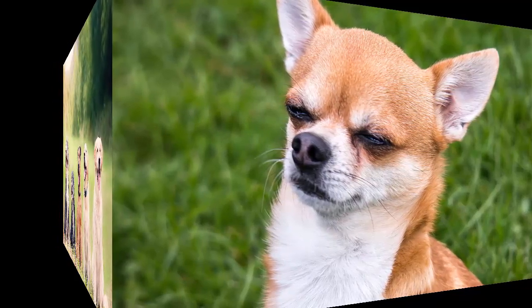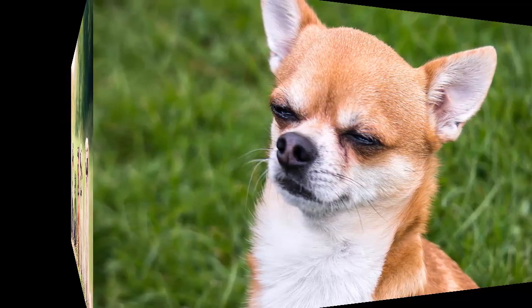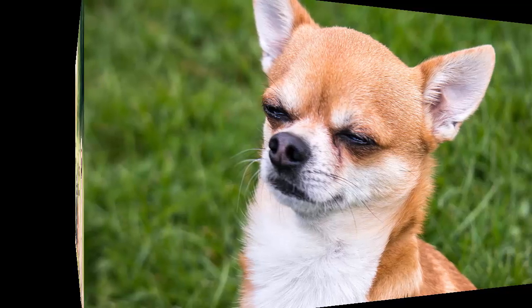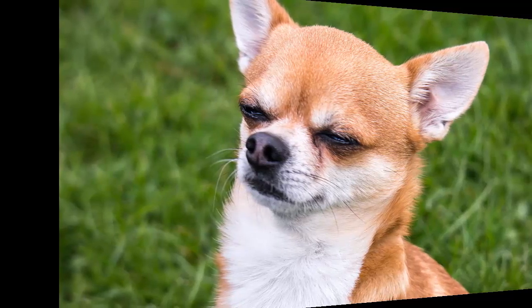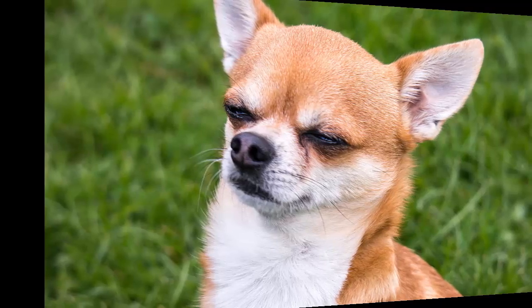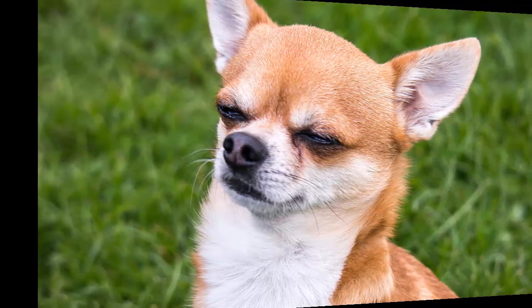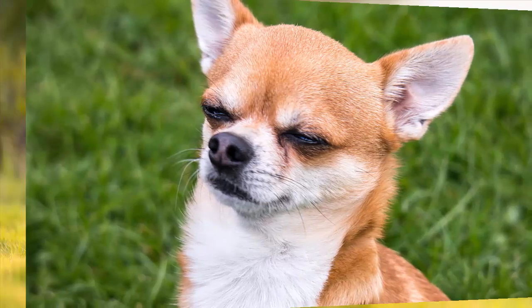Regardless of the reason for tail surgery, proper post-operative care is crucial. Here are some common recommendations. Use an e-collar to prevent the dog from licking or chewing the wound. Administer prescribed pain medications and antibiotics as directed. Monitor for signs of infection such as redness, swelling, or discharge. Follow up with the veterinarian to ensure proper healing.